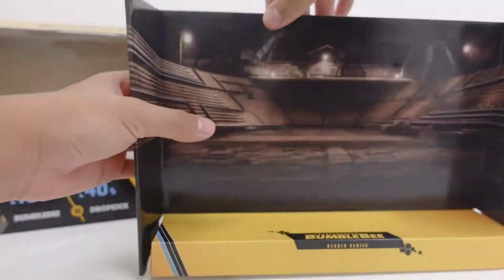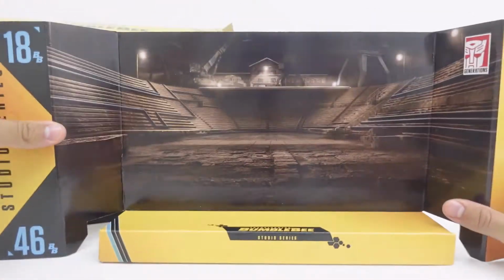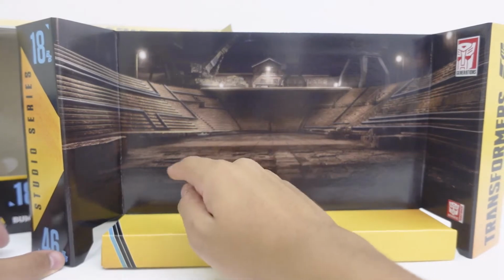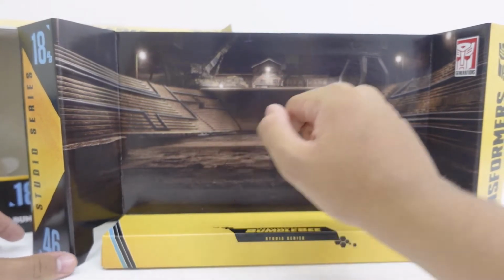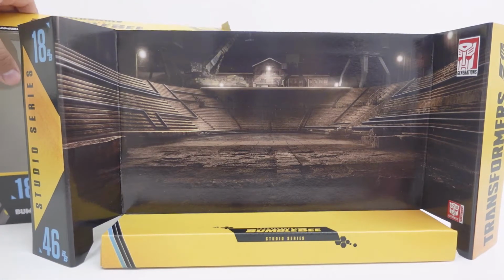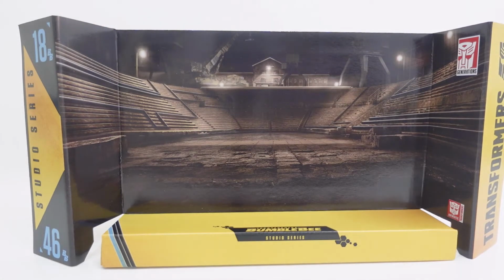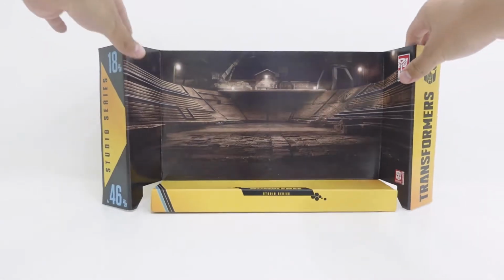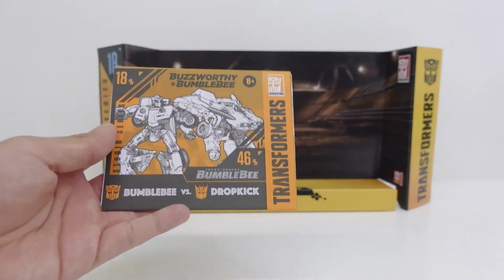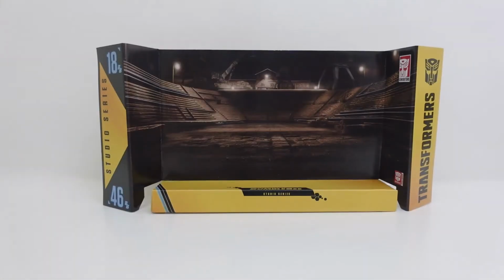It does come with this iconic backdrop from when they were fighting in the movie. I do like this backdrop, where Dropkick, I think he dies right here where Bumblebee throws some chains at him. Well, Dropkick was mostly in his triple changer form, so I really wished that instead of packing number 46, they would have packed a future figure like they did with High Octane Bumblebee. But Hasbro currently does not have any plans for a triple changer, which sucks, but they should really do it. And for the instructions, it comes with your traditional Studio Series instructions, but since it's Buzzworthy, it comes with an instruction for two. That's basically what the instructions are about.